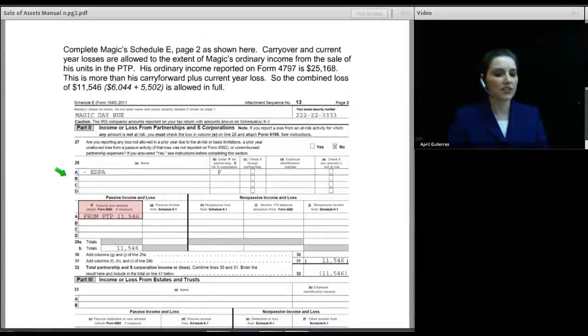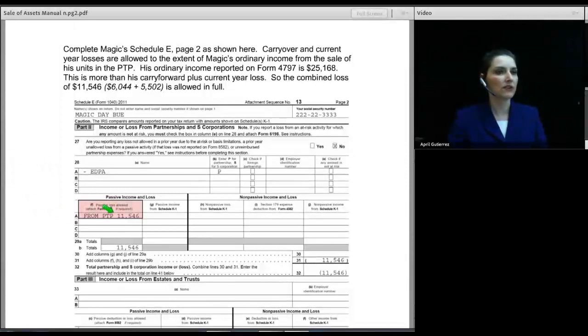The next stage is we have those prior year and current year losses, right? We've just realized ordinary gain of $25,000 on the disposition of those units by reporting it on Form 4797 in Part 2. That triggers an allowance of the current year and prior losses up to $25,000. The current year and prior losses totaled only $11,000, so that $11,546 will be allowed in full.